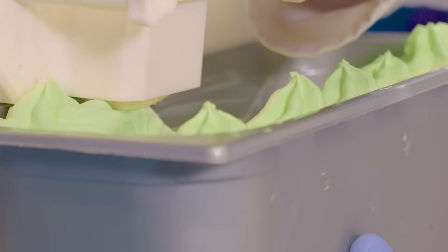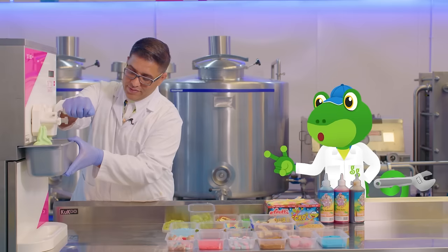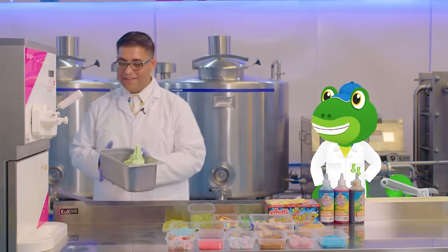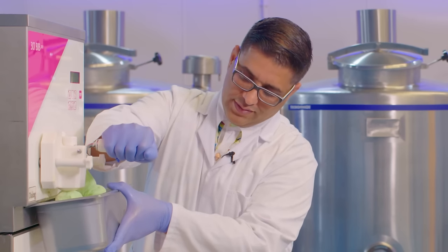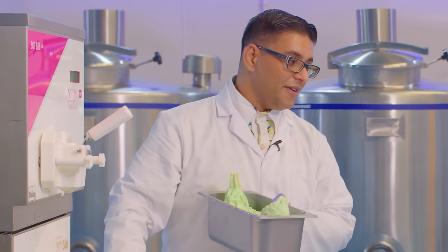Look at it swirling around, Gecko. It is absolutely delicious. Ooh, look at the colour of that. Gecko, look at this. It's a lovely lime green flavour just for you. My favourite colour's green. Wow, there's loads in there. Well, Gecko, you have got an appetite, haven't you?